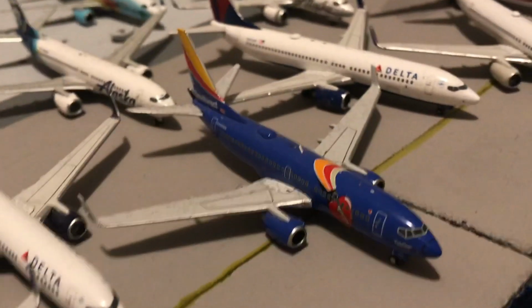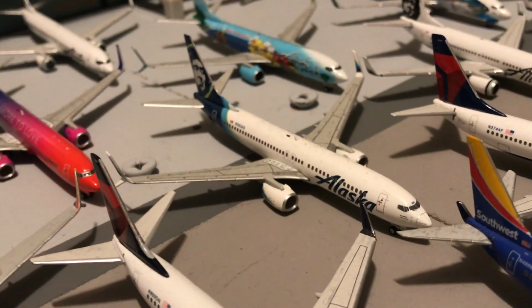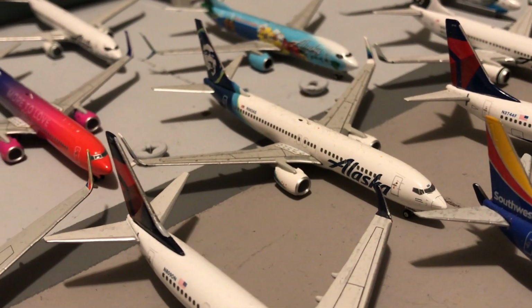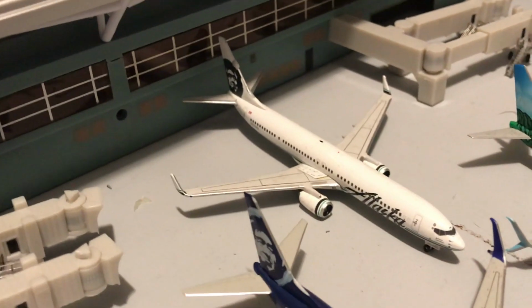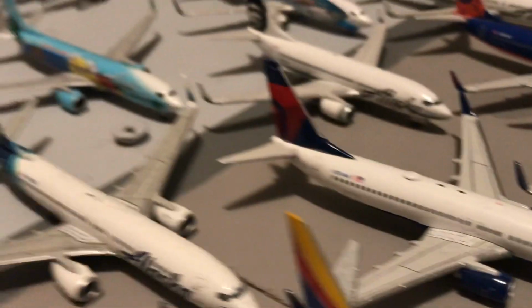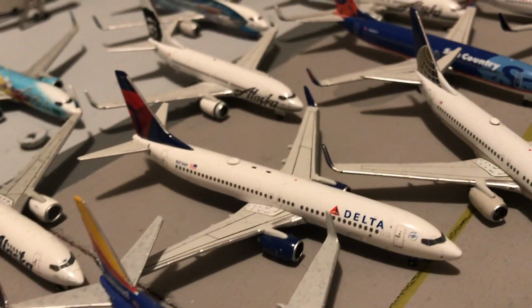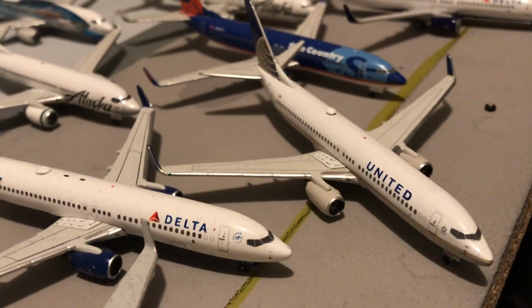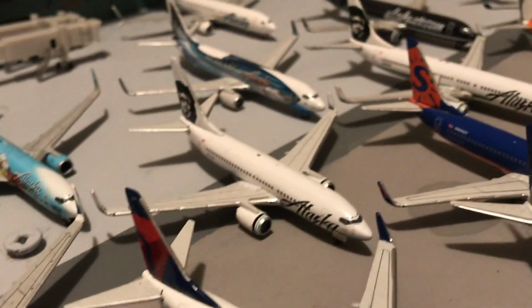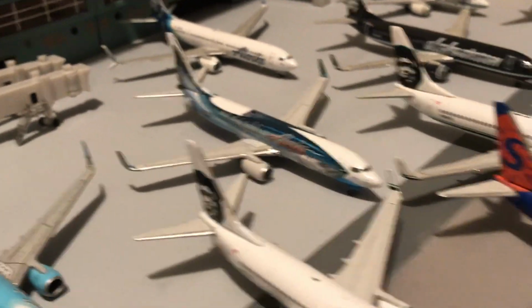737-900 Alaska. 737-900 Delta, Triple Crown livery. 737-700 Southwest. 737-800 Alaska. 737-900 Alaska. Spirit of the Islands Alaska 738. Is that a 9? Nah, I believe it's an 8. 737-8 Delta. United 737-900. Alaska 737-700. Sam and Thirsty Sam in Alaska 737-8.